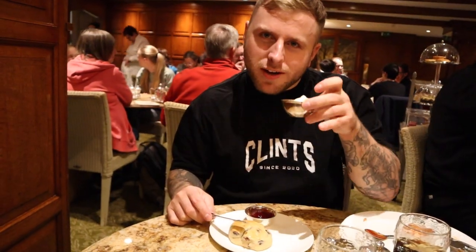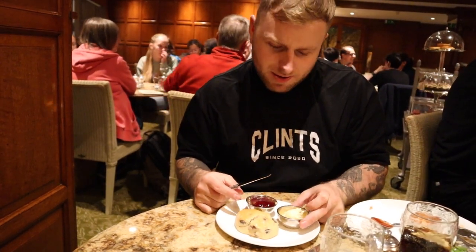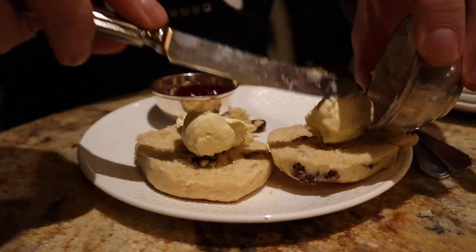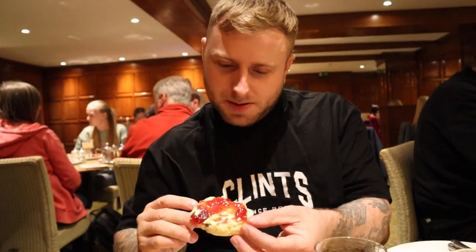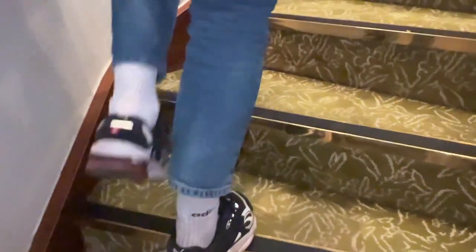Soon this will be scone. What one should do first, the cream or the jam? I do cream. Cream, yeah, I'd say cream. All the right amounts there. Cream. First bite, let's go. What have we got on it? Well, cream and jam, that's what you usually put there. But bacon, I saved a bit of bacon. Very good.